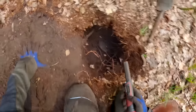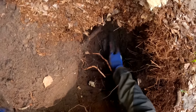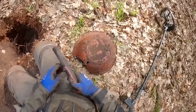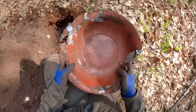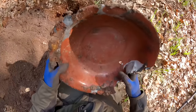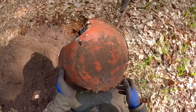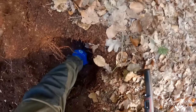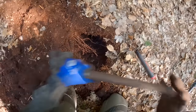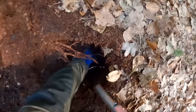That's a disappointment. Is there something else still in there? Nope. That's it? That's it? How? Could be World War II, I guess, but the paint looks so fresh. Oh boy. Next to a stupid pot, I don't even know where I'm digging. It's probably the lid for the pot or something like that.